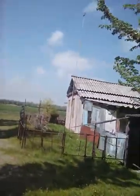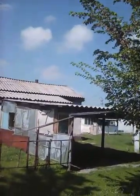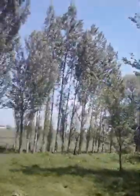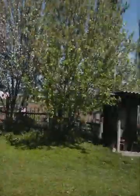So a nice little house, as you would expect, pretty standard for this part of the country, Kyrgyzstan. And a few trees, what are they, birch or poplar? I think it might be birch. Anyway, nice little house. We're not going to go inside because I'm wearing my boots. Just a quick walk around.